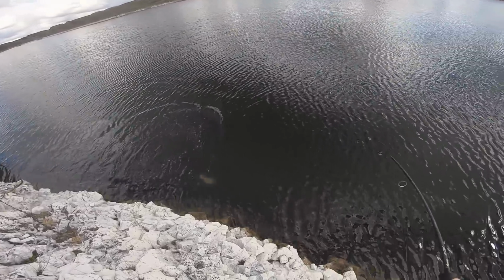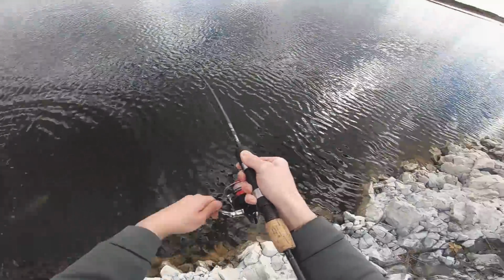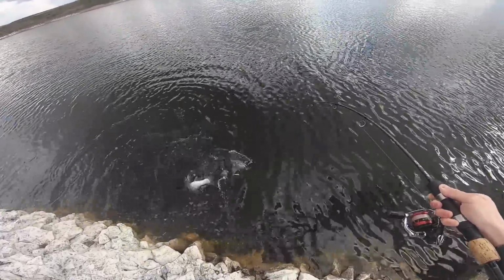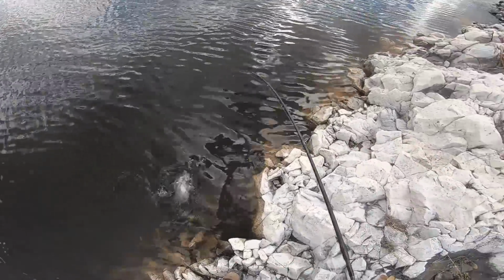Let's not come off here, please. Oh my goodness, that is a stud. All right, don't go in the rocks, buddy. I can't land him here because, no. Quit wrapping yourself, buddy. My net is over by my kayak. Oh my goodness, I wonder if I can't.